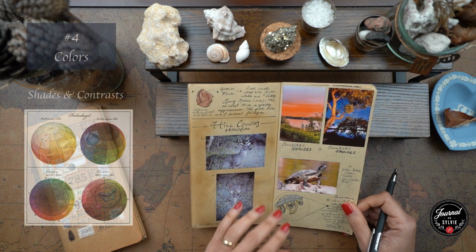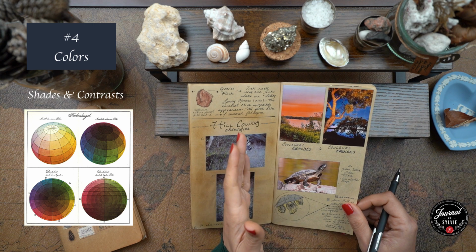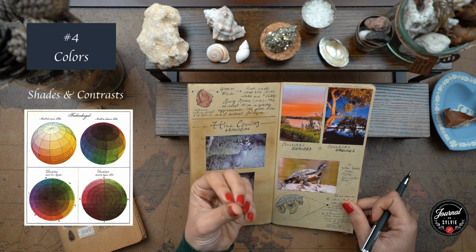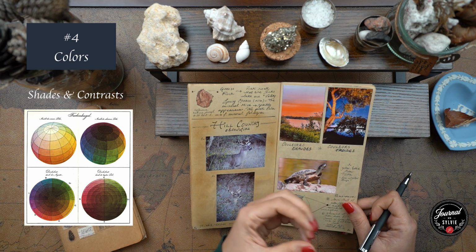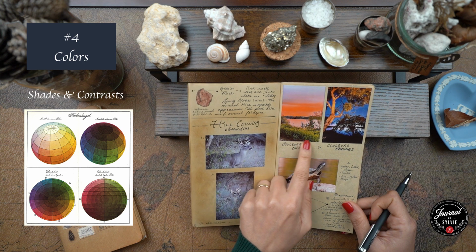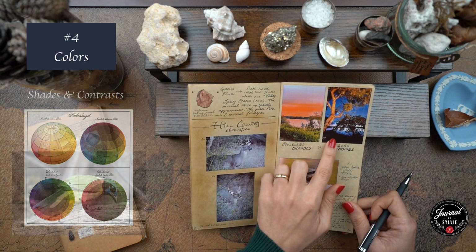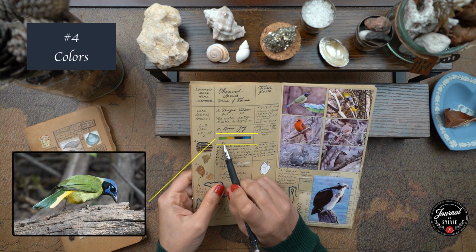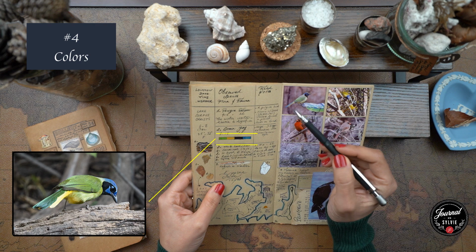Technique number 4 is take note of the color palette in nature. I used to see this all the time. Only recently I started to really notice the shift from cold and warm colors, and the contrast it creates is so beautiful. So as you can see here, these two pictures capture the contrast between golden and blue hour. It can also be a color palette capturing the colors of a bird, like in this case the green jay bird.